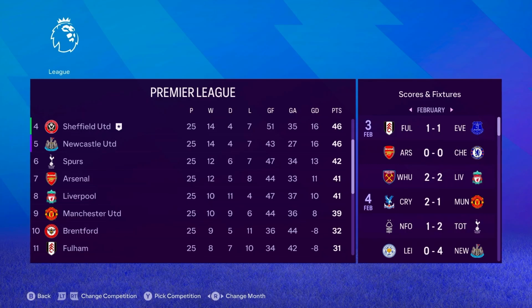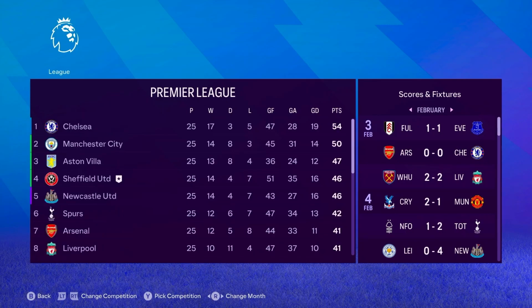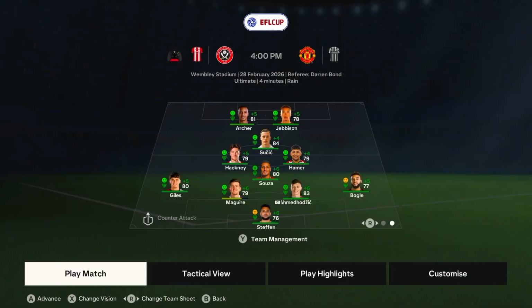Obviously, Manchester United probably still favourites despite our brilliant season so far. But with the form that we've been in, I think there's every chance that we could go all the way here. It's going to be a close, cagey, tight game, I imagine, but I'm hopeful that we will come out with the trophy at the end of it. Come on, you Blades. So here is our lineup for today's cup final.